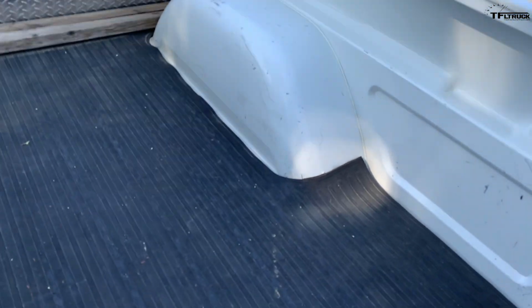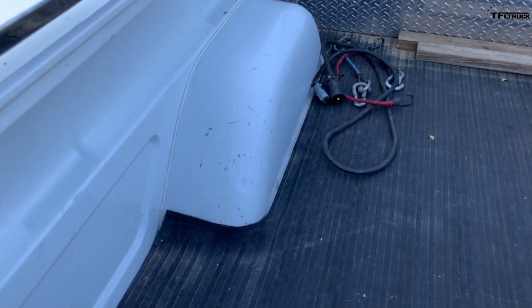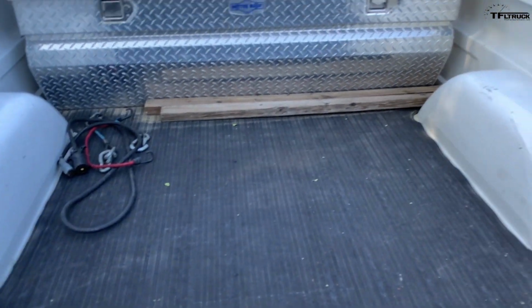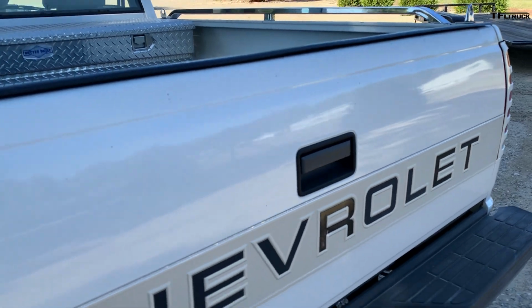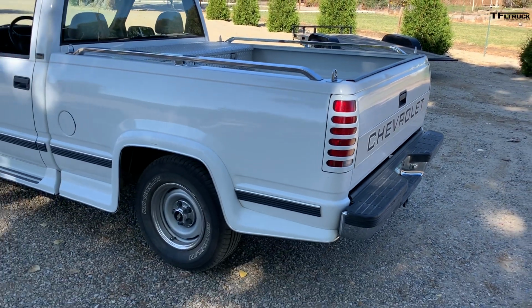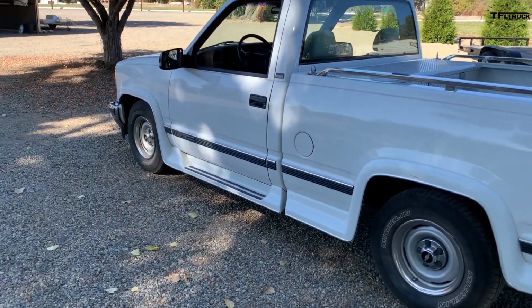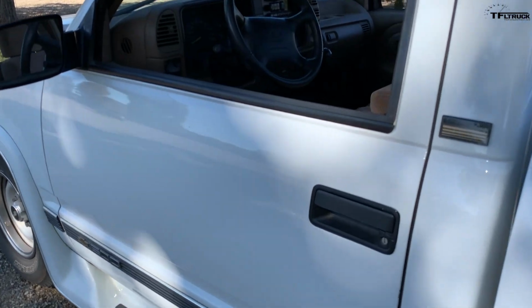It has no bed liner, but it has a rubber mat. But look at the condition of this truck. I mean, it barely has a nick or a scratch on it. It's 25 years old, and it has a pretty interesting power plant. Well, very common power plant actually, but this was an option.